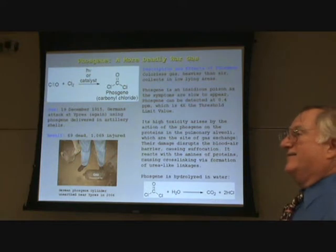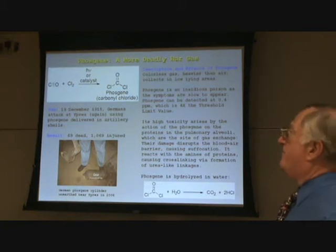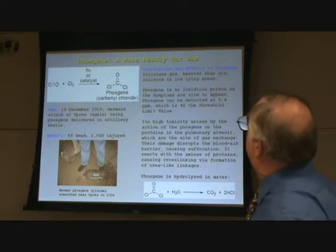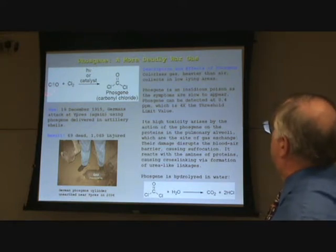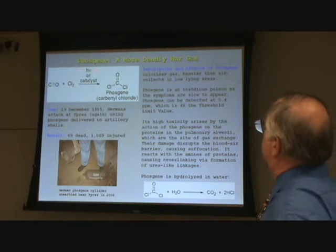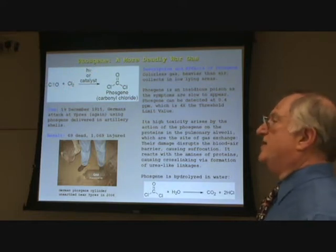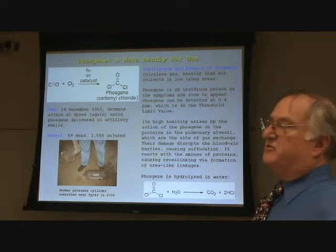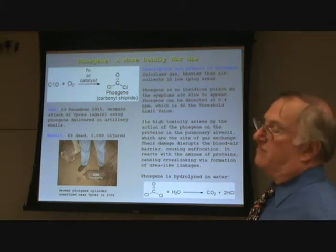Well, 6 months later, an even more deadly gas was introduced. This was the compound we call phosgene. All right. This is phosgene right here. It's also called carbonyl chloride. Now, phosgene was first synthesized back in 1812 by Humphry Davy, and he simply allowed carbon monoxide to react with chlorine in the presence of sunlight. So that's how phosgene gets its name. Phos means sun, gene comes from the Latin word for making. It's made from the sun.